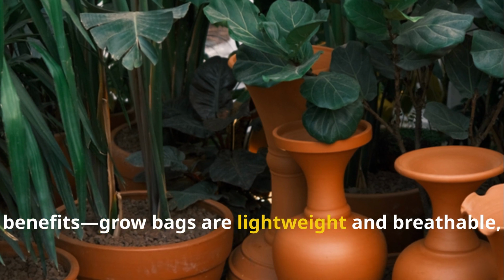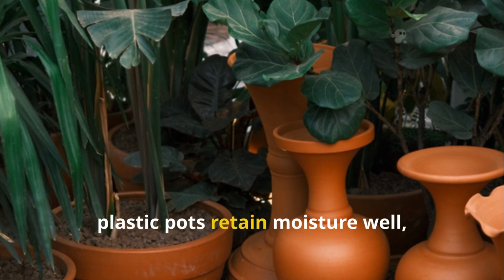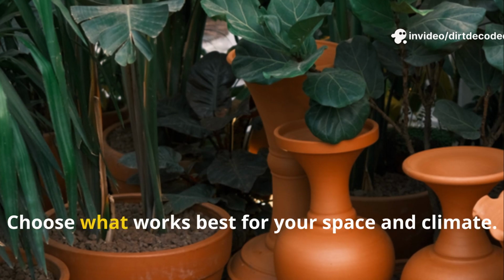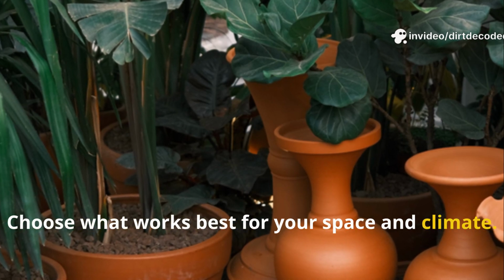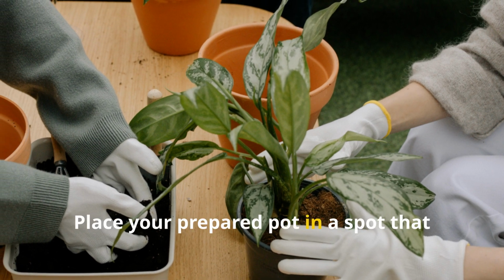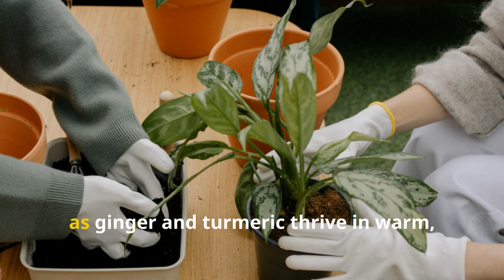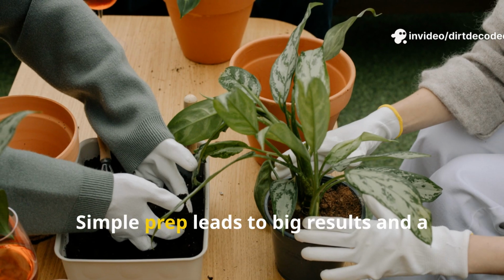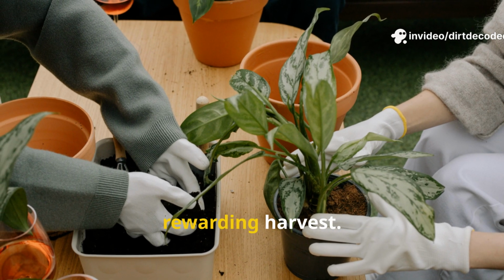Grow bags are lightweight and breathable, plastic pots retain moisture well, and ceramic pots offer stability and style. Choose what works best for your space and climate. With the container ready, you're set for planting. Place your prepared pot in a spot that gets plenty of sunlight, as ginger and turmeric thrive in warm, bright conditions. Simple prep leads to big results and a rewarding harvest.